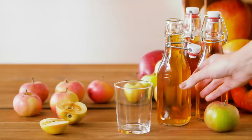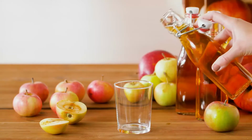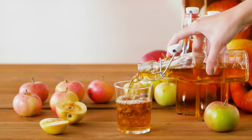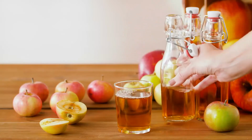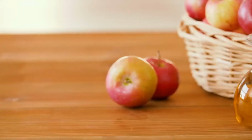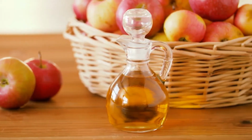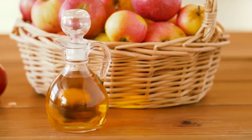Apple cider vinegar is basically apple juice with yeast added to it. The yeast turns the sugar found in the apple juice into alcohol through a process called fermentation. The alcohol is then turned into acetic acid by bacteria, giving apple cider vinegar its sour taste.